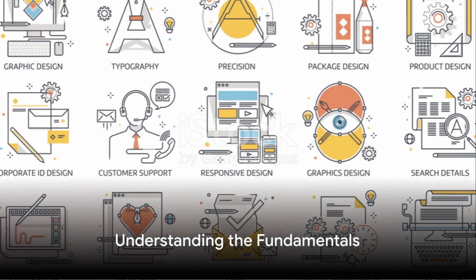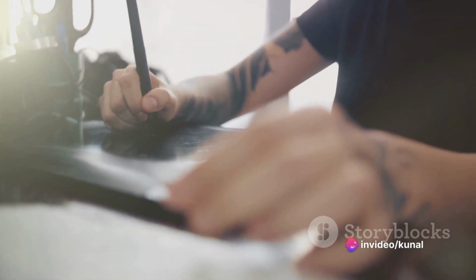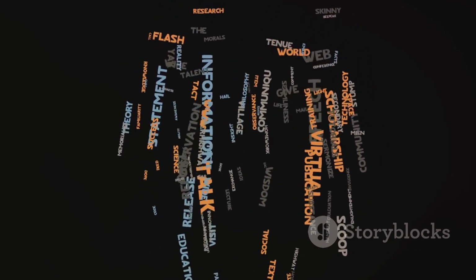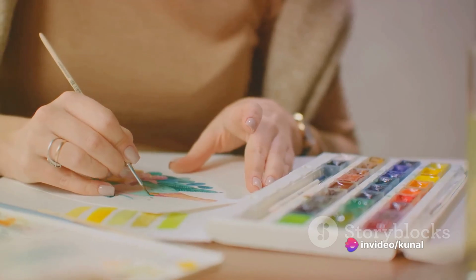The path to becoming a graphic designer is a learning trail. It starts with understanding the fundamentals of design. These are the unshakable principles that underpin all great designs, such as hierarchy, contrast, balance, proximity, color theory, typography, and visual communication. Books, design blogs, and online courses serve as invaluable resources to grasp these core principles.